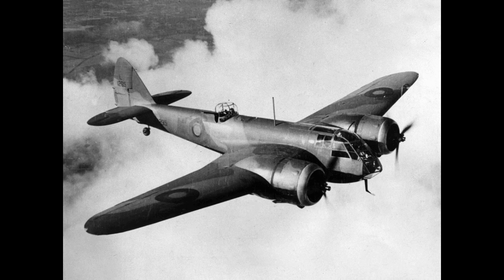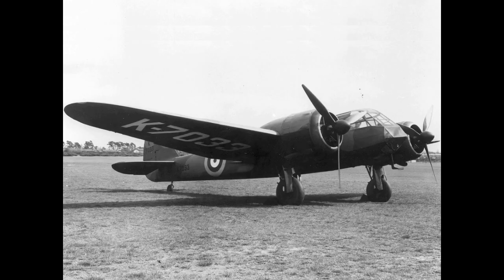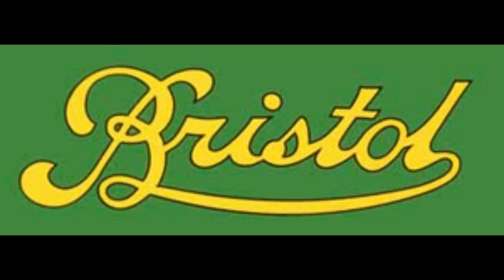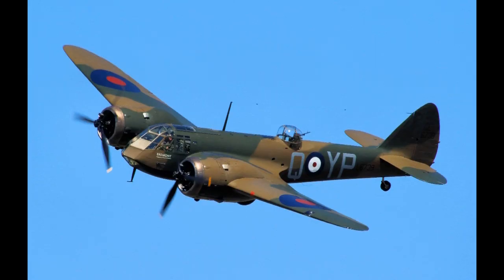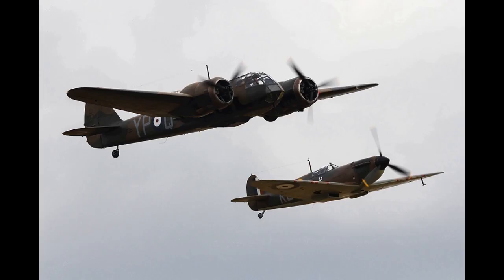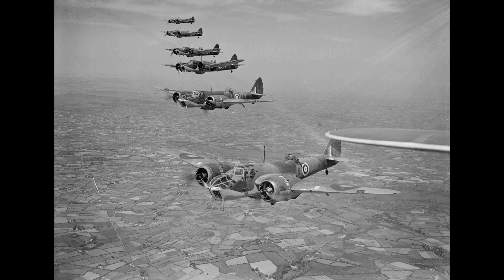Lest we forget, the Bristol Blenheim is a British light bomber aircraft designed and built by the Bristol Aeroplane Company at Filton in Bristol, which was used extensively in the first 2 years of the Second World War, with examples still being used as trainers until the end of the war. Development began with the Type 142, a civil airliner, in response to a challenge from Lord Rothermere to produce the fastest commercial aircraft in Europe.